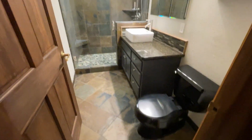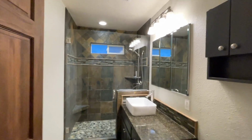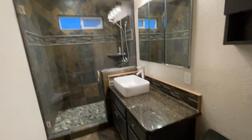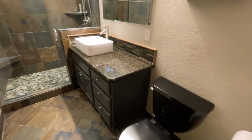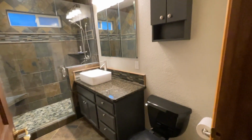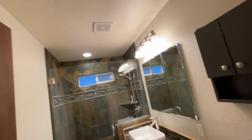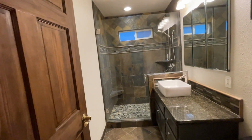Both bathrooms have been completely updated as well. Have a custom tile shower. New quartz on top of the vanity, new sink. Bathrooms and the kitchen are pretty much completely brand new. The stove looks new as well.